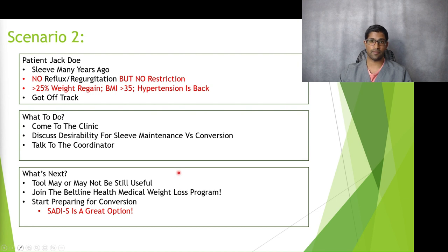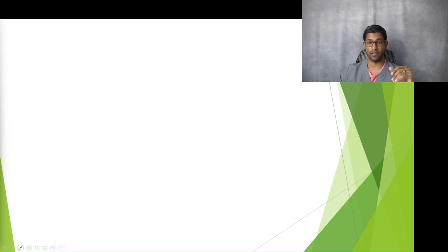Honestly, sometimes I don't like when people come in looking for a quick fix, because it means probably we're going to undergo the risk of a revision, and you're going to fail again. So we make all our patients do a minimum of a 6-month medical weight loss program. Your insurance is probably going to require that anyway. So why not give it a shot and get it right? Then we're going to start preparing for conversion. What are your options? Sadie would be a great option sometimes, and I'll talk about details about that.